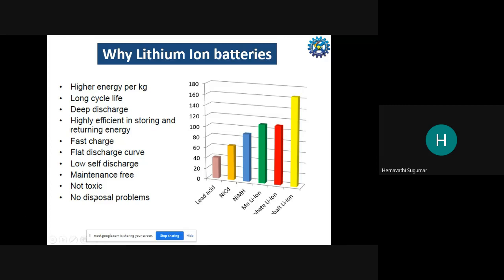So we can do the deep discharge, but basically it's not recommended for safety. What is happening is, if you do the deep discharge and then charge the battery again, it takes more time to come back to the normal level. So that's why we basically give 80 percent DOD. That is the standard in lithium ion batteries, 80 percent DOD.